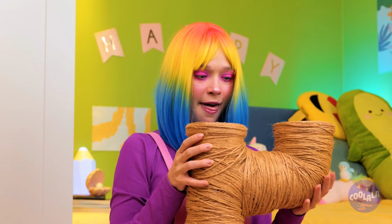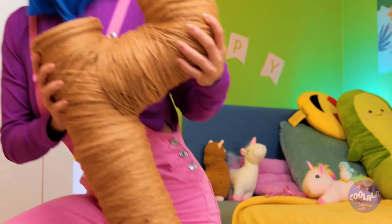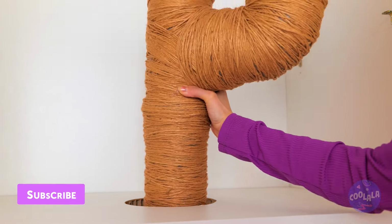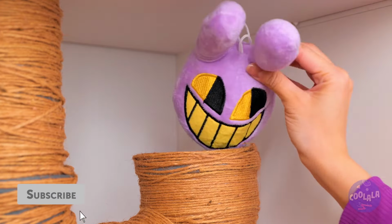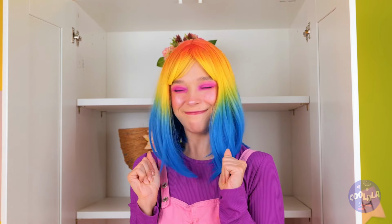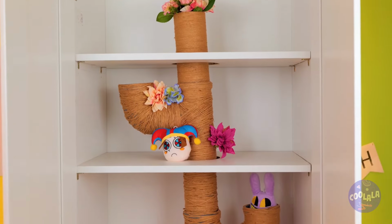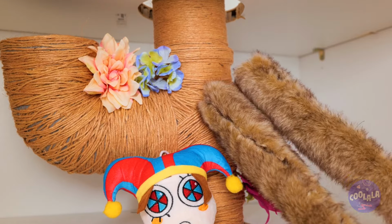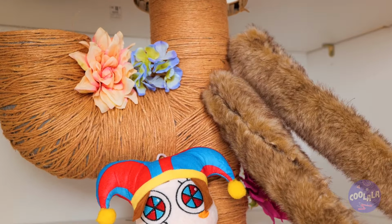And make a brand new cat tree. Doesn't fit? Well then make it fit. And add some decorations too. How does your garden grow? And I think Kitty's in love. Well, someone's got cat scratch fever.